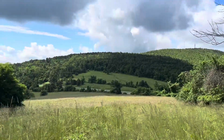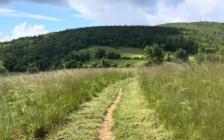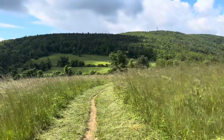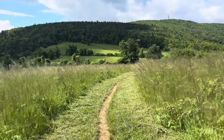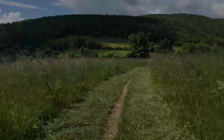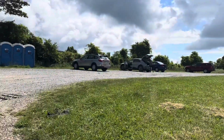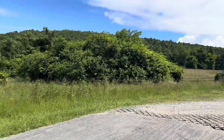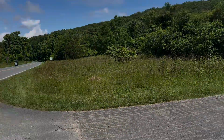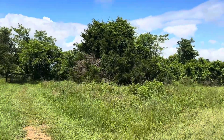Skyline Drive is just over that way. There are some dark clouds in the sky. The trail is nicely mowed here, which is much appreciated. Thank you, trail maintainers. I am at Beagle Gap. There is a parking lot here with some porta potties. Trail crosses Skyline Drive, and we keep going.